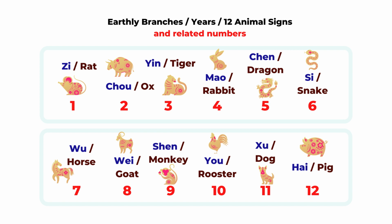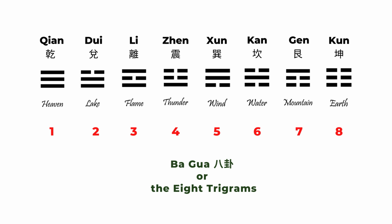And there are 12 earthly branches. It also corresponds to the 12 animal signs. So this year we have the tiger. That's the third animal sign. It starts from the rat, ox, and tiger. So the tiger is number 3. So we got one number here.